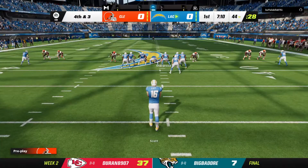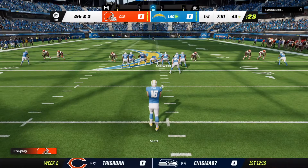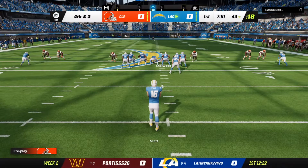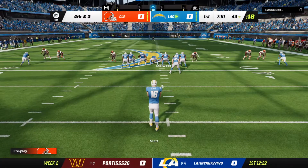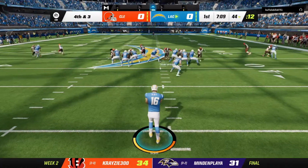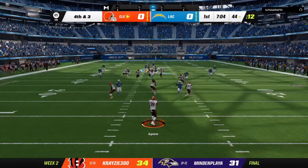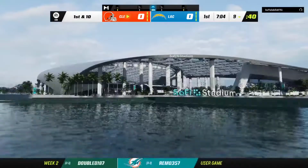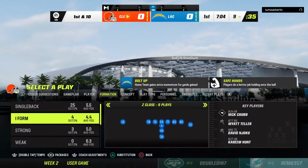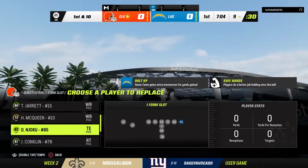On 4th down, J.K. Scott ready to punt it away. Jamal Agnew is deep to return it. He only punted twice in the win last week as he gets this one away. And he'll back up a few steps as he'll make the fair catch at about the 8-yard line. So possession goes over here on the punt. And the Browns will take over with a 1st and 10 deep in their own territory.